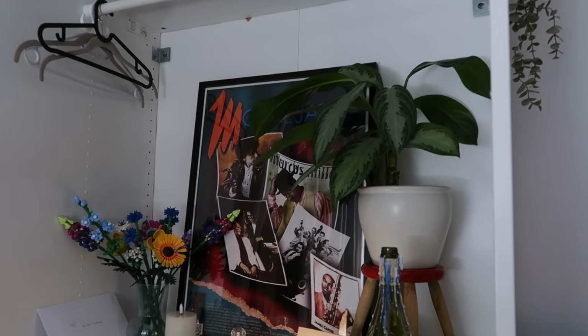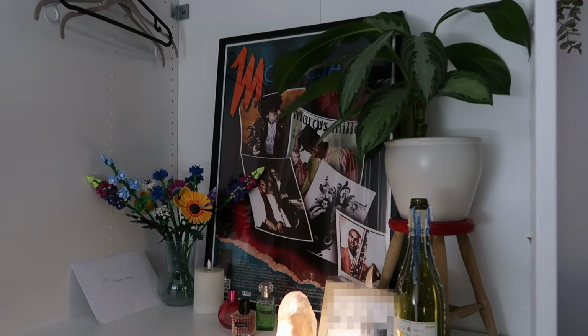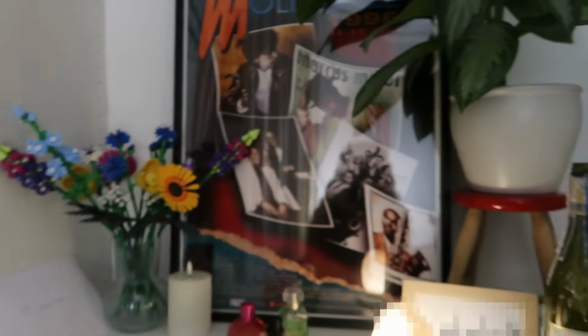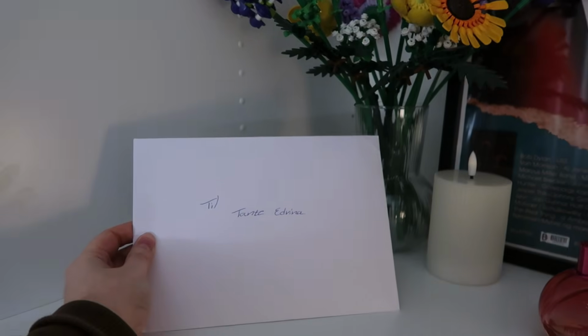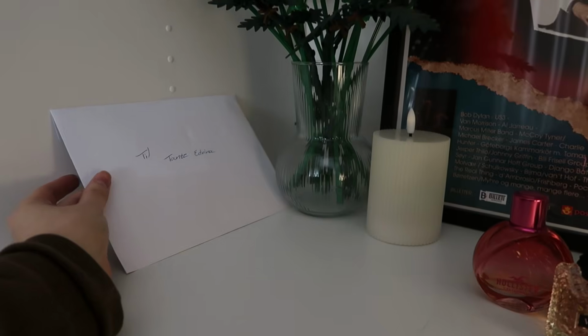And I have my framed poster of Moldeas. It's a jazz festival from my hometown. This one is 1996, so you can see that for example, Bob Dylan was there. There's James Carter, Marcus Miller, there is Bob Dylan. And yeah, I just thought this one was pretty cool, so I got it. Then I have some Lego flowers, my 3 different perfumes right here. I have this one, which is invitations and thank you letters and Christmas letters from my niece.